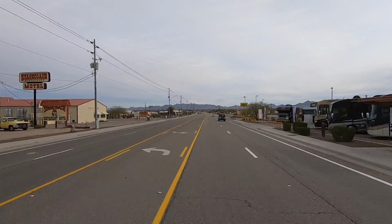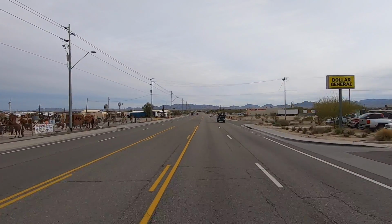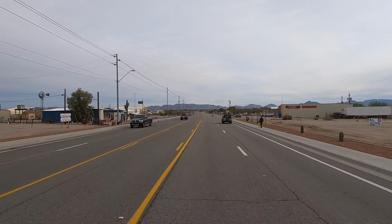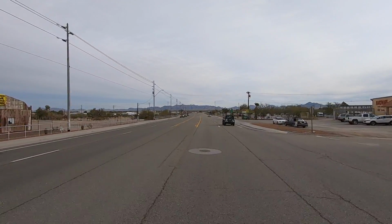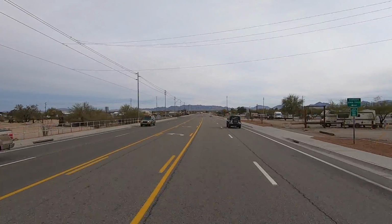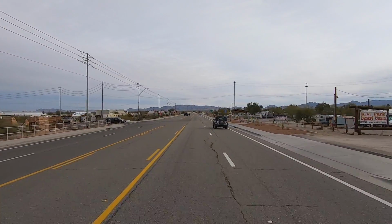Alright, we're heading east on Main Street. Guy there on the left sells a ton of old rusted yard art. Really cool looking. Those old buildings on the left, those are original historic buildings. The guy kept them and restored them, but it is private property. You cannot go on there.